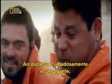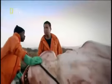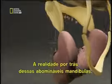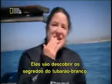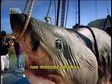By carefully dissecting this giant, a team of scientists will uncover the hidden wonders of this mighty predator. They'll find out how sharks became the biggest fish in the seas. This is freaky. The reality behind those infamous jaws. The important thing is the teeth, the sharpness of the teeth. And how they can hone in on their prey from miles away. Hopefully it doesn't like human blood. They'll uncover the great white secrets from the inside out.